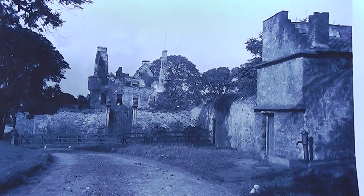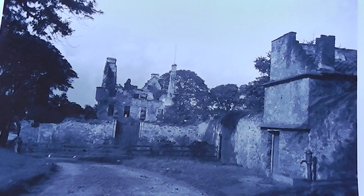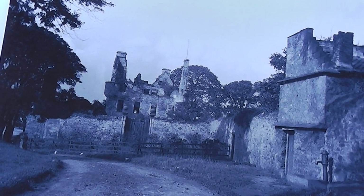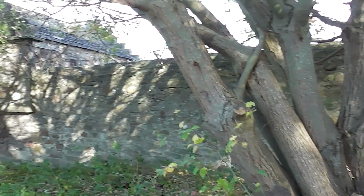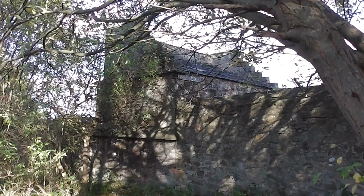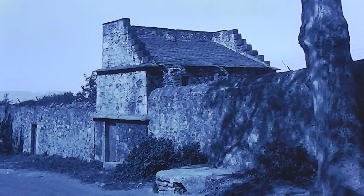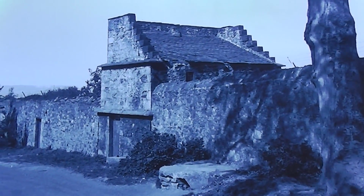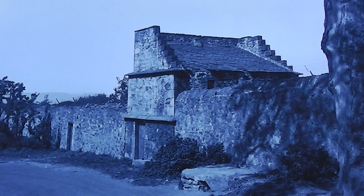As we can see here, Granton Castle and the ducat. The ducat of the castle still stands in this part of the wall. Another picture of the ducat. As you can see by this time, the castle's disappeared.